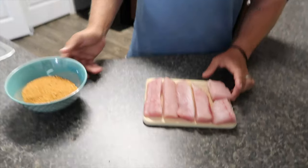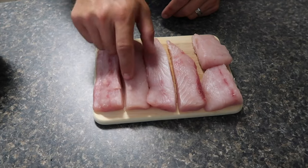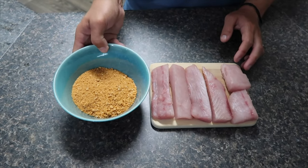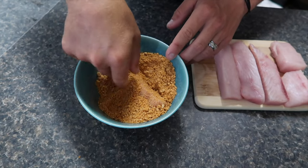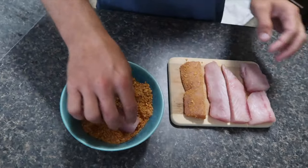All I did was the mahi mahi last night. I cut them into strips and I'm just gonna bread them. You can use whatever breading you want, but we just kind of made our own. I'm gonna bread it and then we're gonna fry it up. I'm just gonna coat our mahi mahi in this breading. We're gonna be making some mahi mahi fish tacos today.